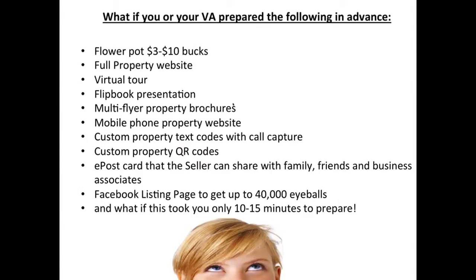Custom property text code with call capture, custom property QR codes, an e-postcard that the seller can share with the family, friends, and business associates. And then I'm going to show you a really off-the-wall, out-of-the-box thing, a Facebook listing page to get up to 40,000 eyeballs. And what if this only took you 10 to 15 minutes to prepare?